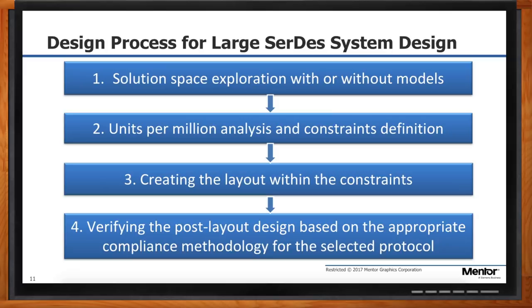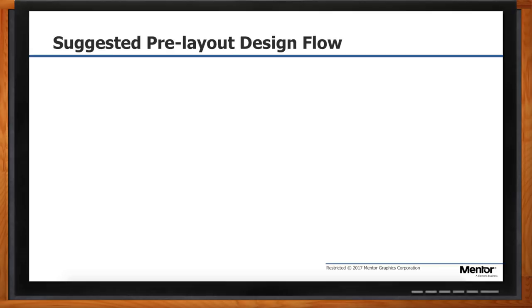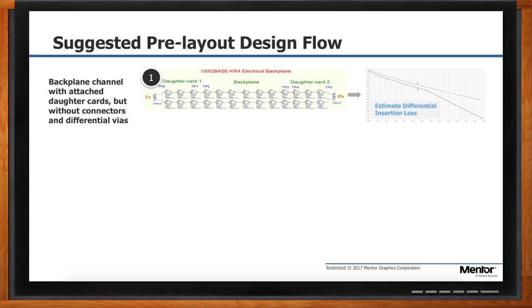Okay, let's walk through that process in more detail and start me with pre-layout. What should my design flow look like there? Pre-layout is the most critical stage of the design, and the designer's or signal integrity engineer's task is to optimize the controllable variables such as the product to meet the electrical performance, manufacturing requirements, target cost, time to market, etc. A possible design flow is to start with a simple topology that in this example includes a backplane channel with two daughter cards attached, but without connectors and differential vias.